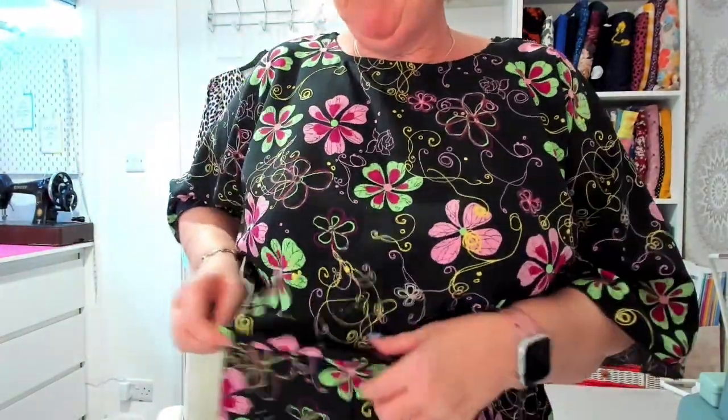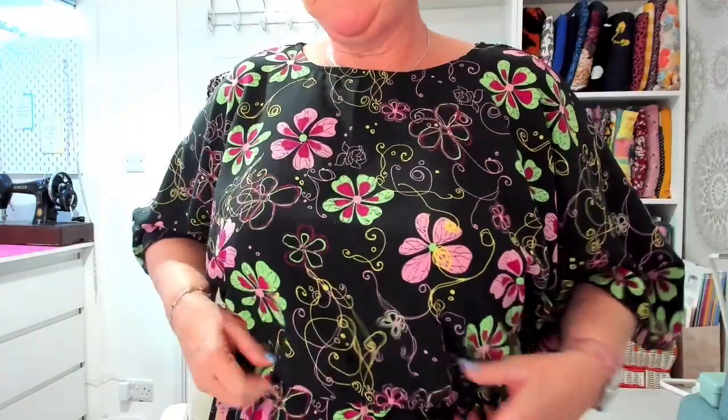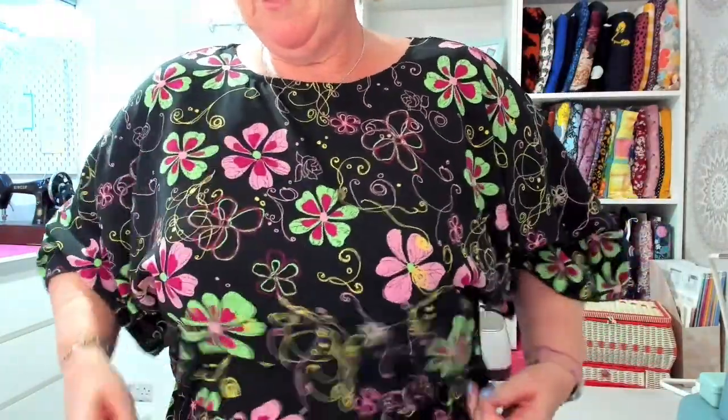If you wanted to put the drawstring case in from the Davenport dress, and instead of making an elastic case in, you could easily do that too. Just play away. But it is beautiful. It's my current favourite project to make. So I hope that's given you a little bit of inspiration.